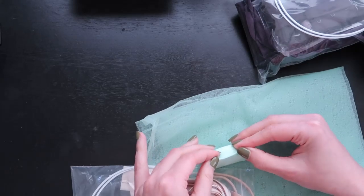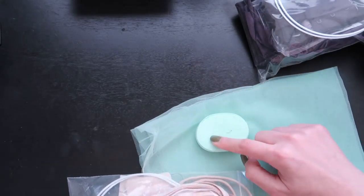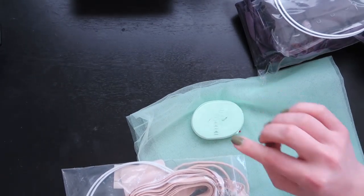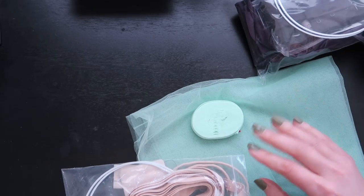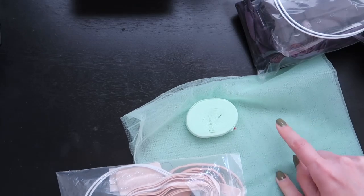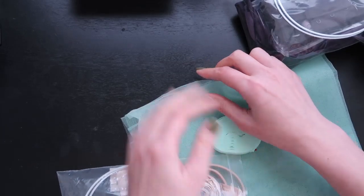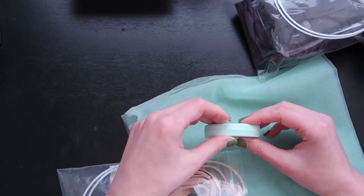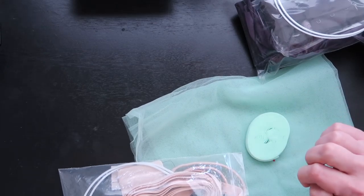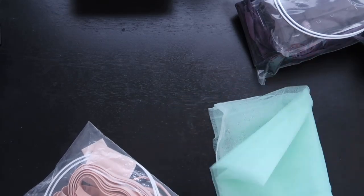I also have this mint fold over elastic in my stash. I might make some underwear to go with it, where most of the underwear is nude, but maybe it has a little panel of the bra tulle in it, just a small panel, because the bra tulle doesn't stretch that much. And then covering the leg holes and the waist with the mint as well, just to tie it all in. So yeah, that's exciting. I like that one a lot.